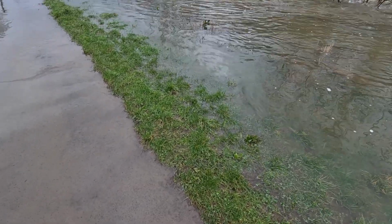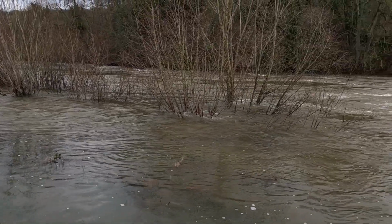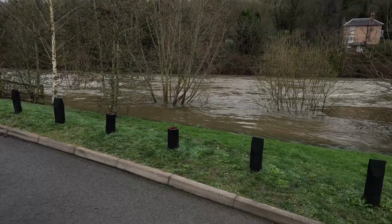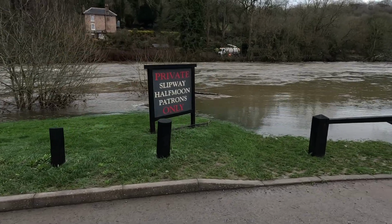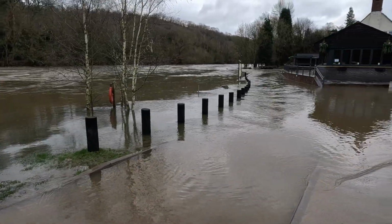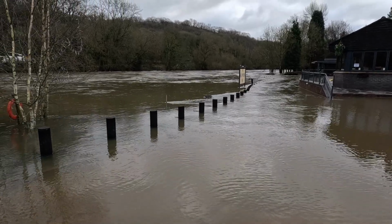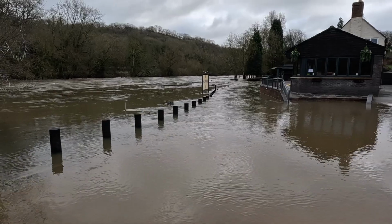Standing on the path now, I feel a little flooded, but the immense amount of water that's coming down still. We're now walking down towards the Half Moon pub. You can see the water really is so far up here. Normally there's tables and chairs out here on the riverbank where you sit in the summer, have a nice cold beer. It's well submerged at the moment. Fortunately the wall here now is protecting the pub.